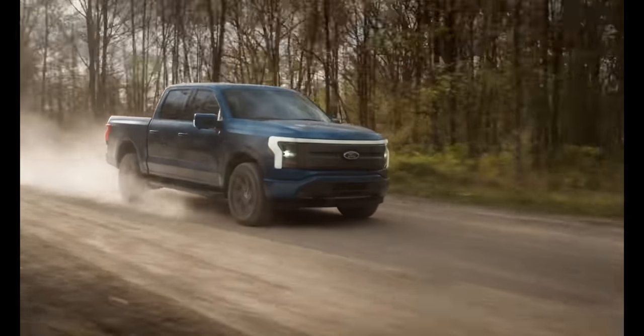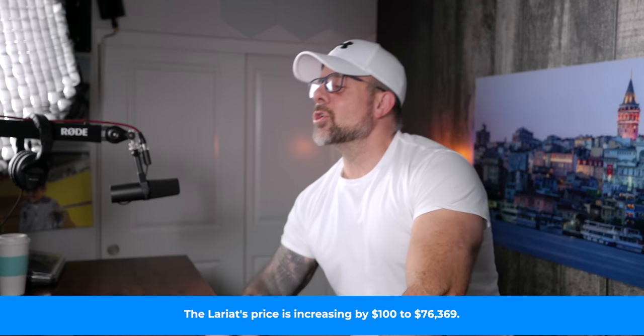Now, likewise, the Lightning XLT price has gone up by $4,100 as well, making the new base price $65,369. Yeah, ouch. Now, if you've already ordered an F-150 Lightning, there's good news.